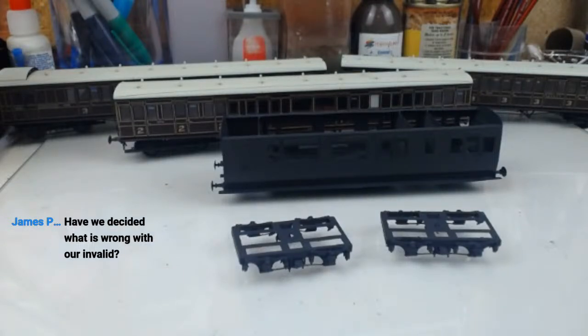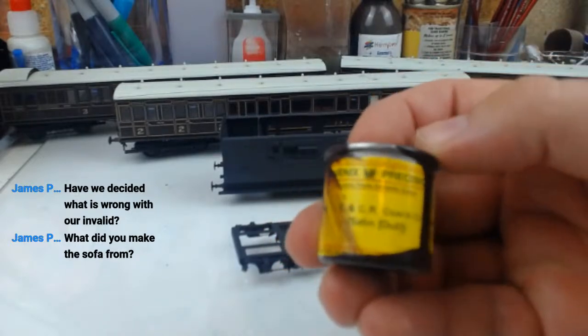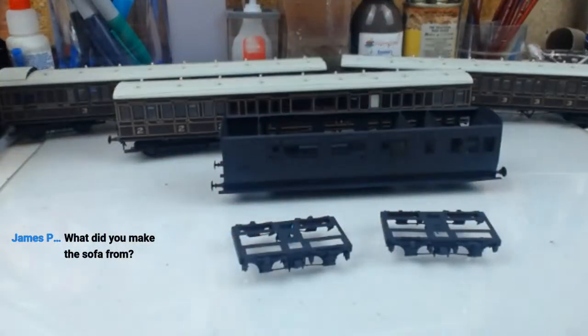Of course, I'm glad to see the paint spill command came up straight away, because I do have the SE&CR Coach Crimson paint pot here, which of course is the one we have spilt both times.